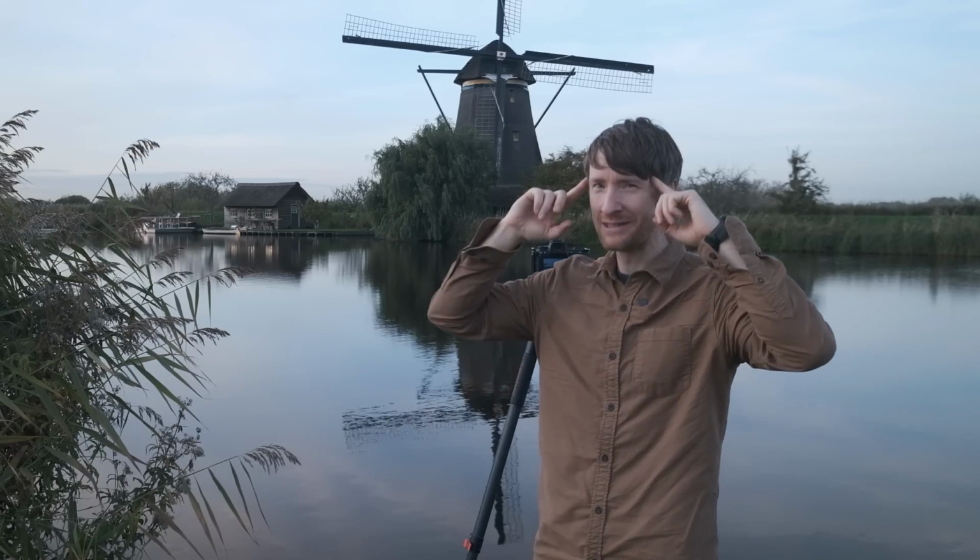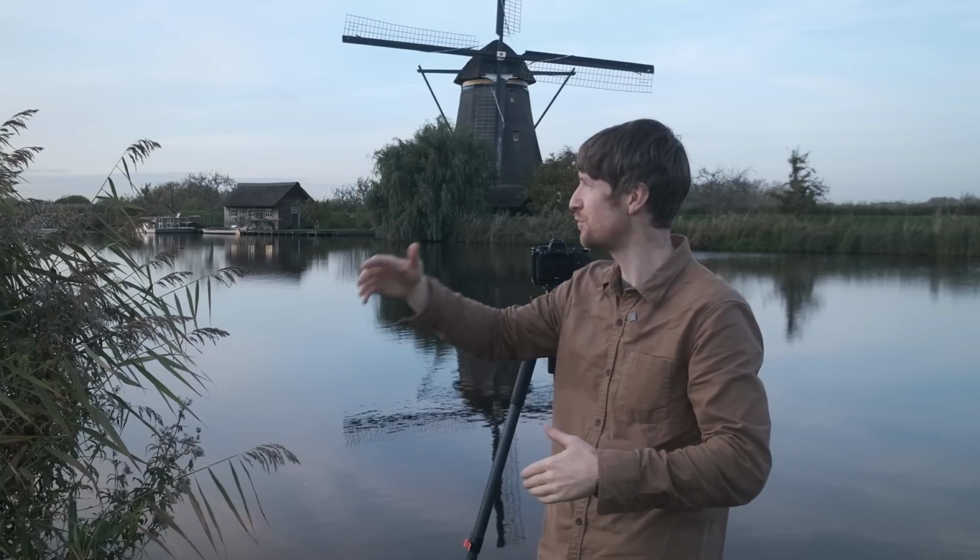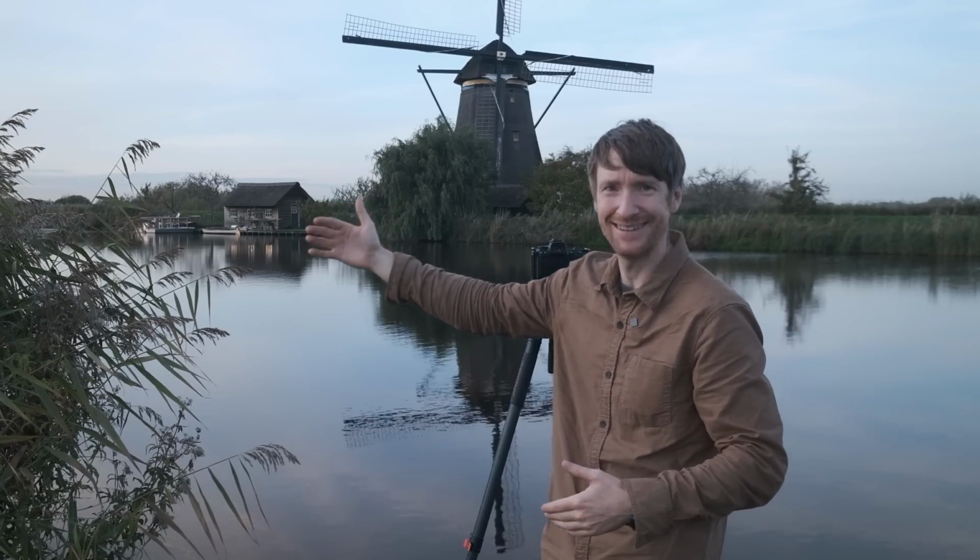So at the minute my brain's a little bit confused as to why the reflection of the window is reflecting the sun, but the actual windows are not reflecting the sun.